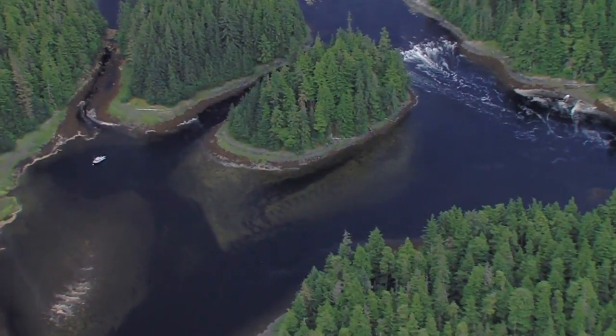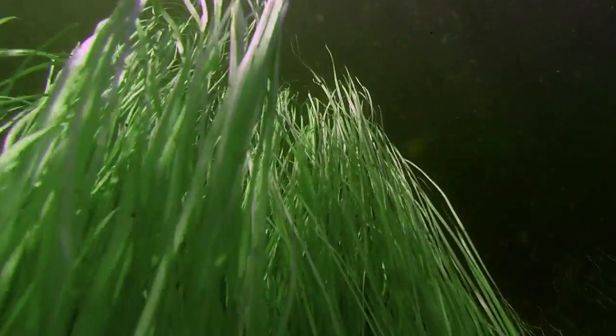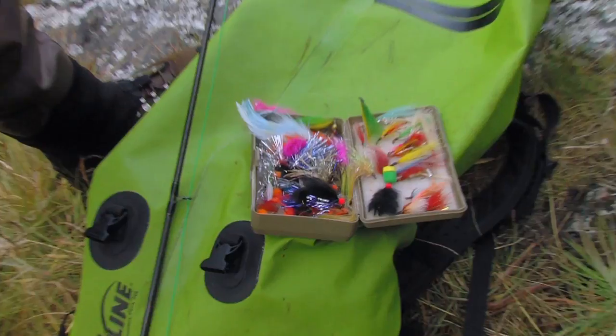Okay, we caught that king at 110 with a whole herring, so we're gonna try to get one more. That's all we can get is one more. We started the morning by heading up into the Hasselberg River system. From there we went to a First Narrows where there was a lot of silvers and pinks and trout.